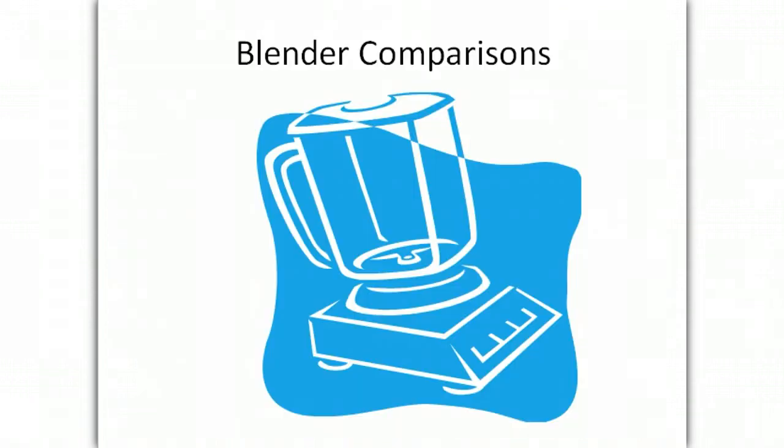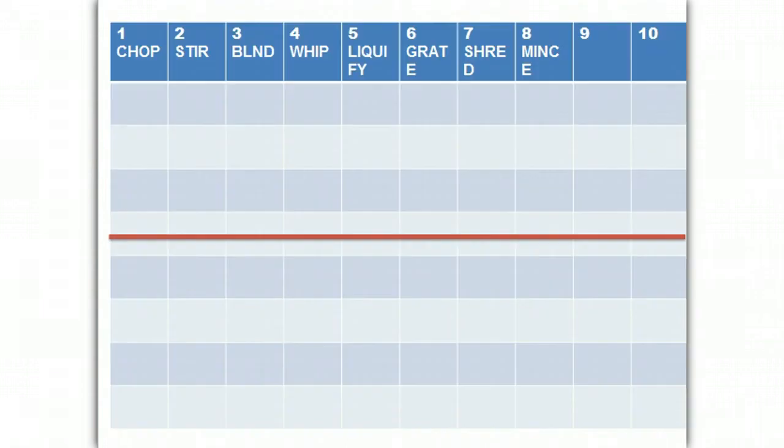Let's suppose that you decided to buy a blender, and you know that there are lots of different blenders on the market, and before you make your choice, and hopefully a wise one, you'll want to compare the various functions that a blender can have. It's the functions that matter the most. It's what the blender can do that you're interested in, not what its shape is or what its size is, but in its functions.